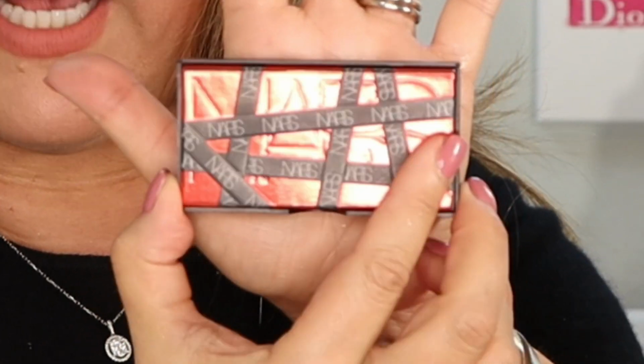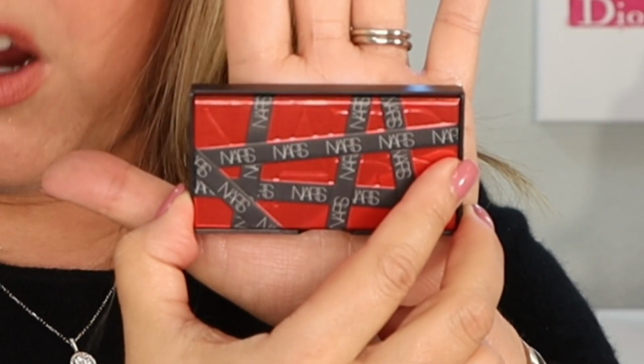So first of all, we have 3 mini eye palettes. And the reason I picked this guy up, they're $25 each. And I wondered what the size would be compared to, say, a Natasha Denona mini, which are also $25. And it is very mini and cute. I have a very small hand, you guys. I'm only 5'2". That lets you know how tiny these are. Online, when you see them in pictures, they're so big, right?